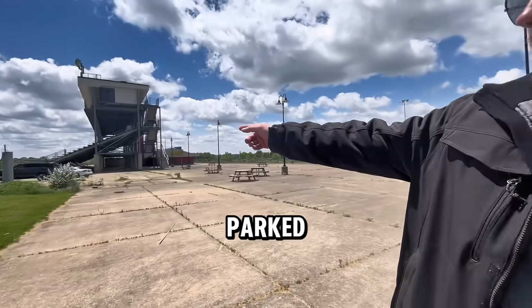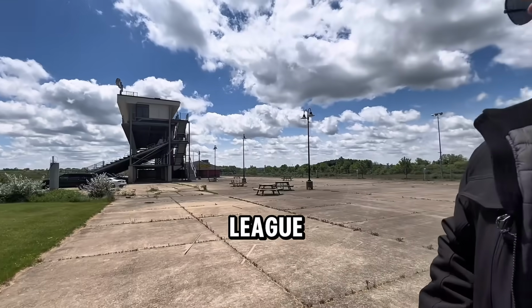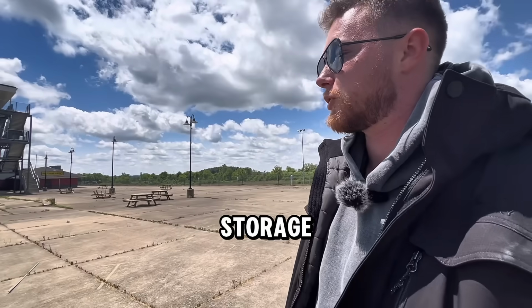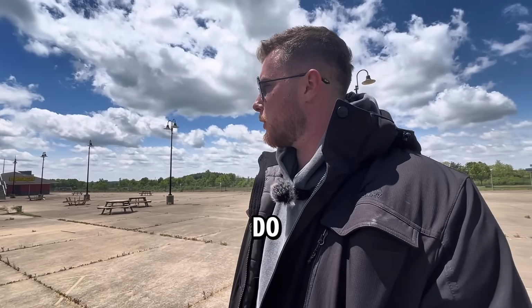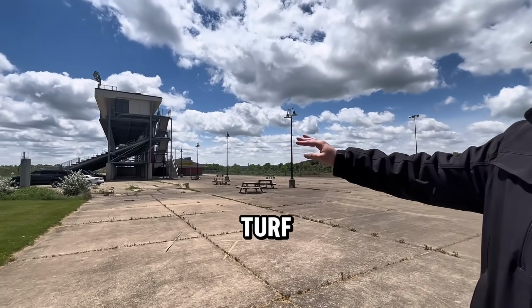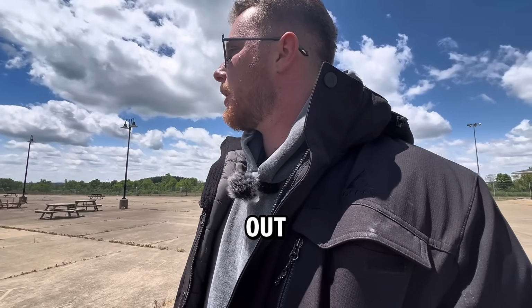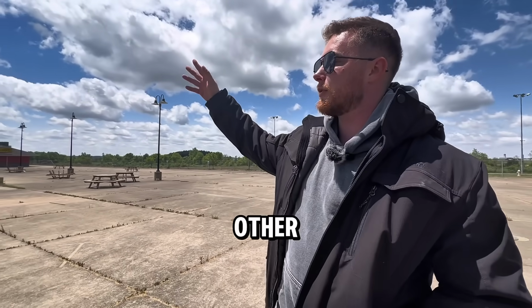So where our cars are parked right there, we're actually going to do a beer garden, very much like a minor league baseball team. I think it was Milwaukee who did it with storage containers. So we're going to do a full picnic area. We'll lay down some gravel and put some turf down to get it above these posts where they had the grandstands in. So that'll be a cool hangout watching area. We'll do something similar on the other side.